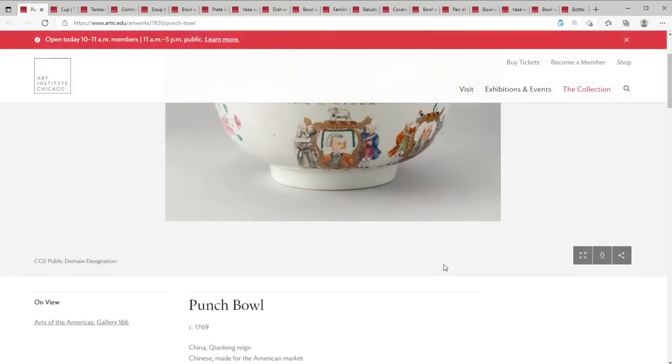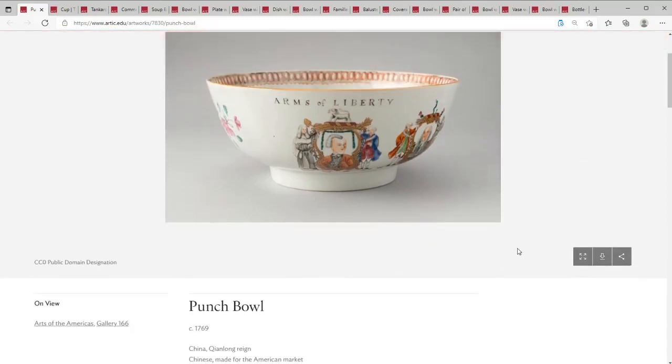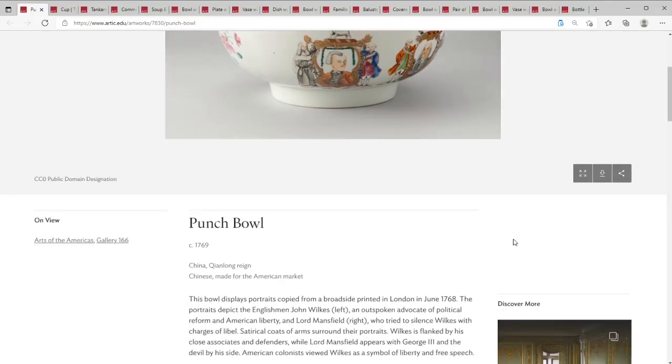So it's even a political piece. And this is something that's really cool about the collection out of Chicago, is that they have so many good pieces for the American market. I know I've looked at a couple pieces from other museums, and as far as online collections go, this is a really top-notch one to look through.